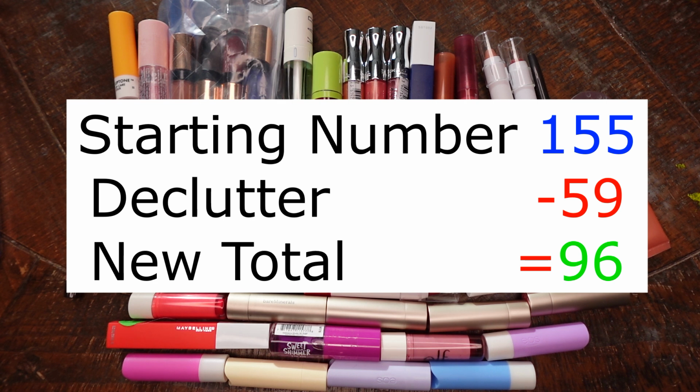Whew. Okay, so again, on your screen is going to have our starting number and our subtracting number, leaving us with the total amount of lip products I am still left with, which is a significant drop, but is still a significant number. I do not want to have to get rid of this big a number again, but at the same time, I do want to continue to curate a collection that I am actively using.